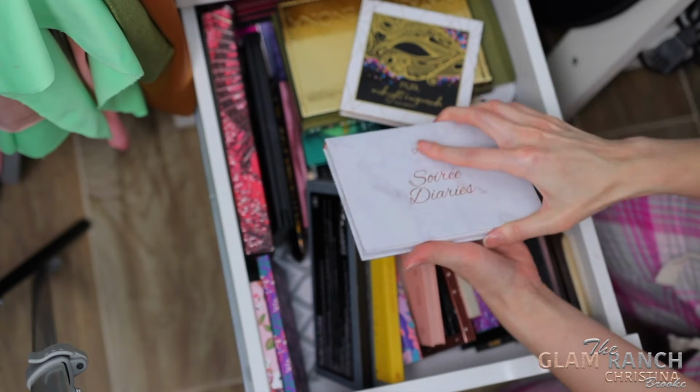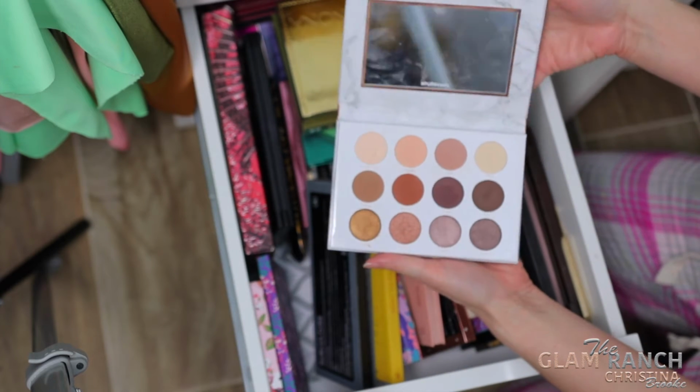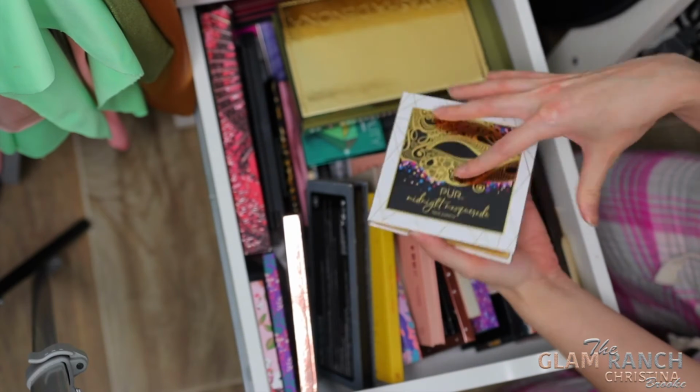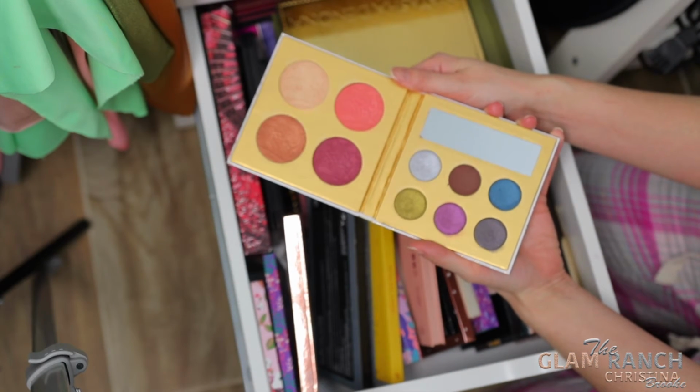I actually like this Pure Soleil Diaries. This is a beautiful, beautiful palette. I'm keeping this. I love it. I think it's great. This one, on the other hand, from Pure, I'm not a huge fan of.